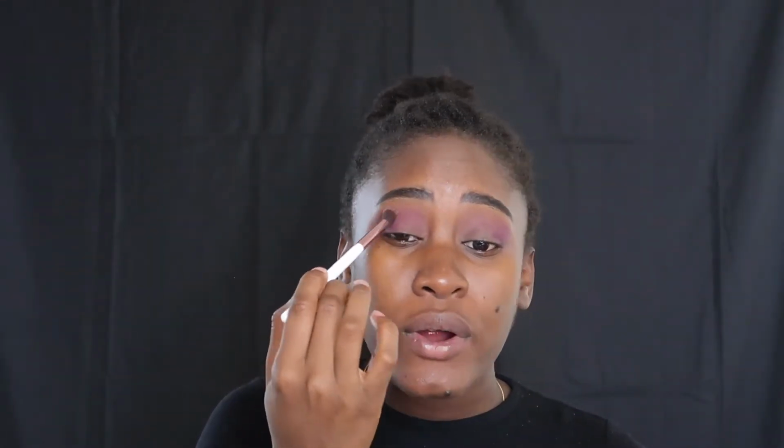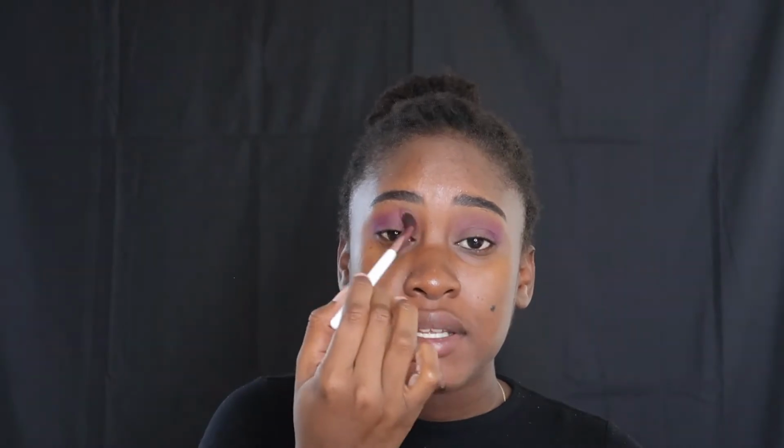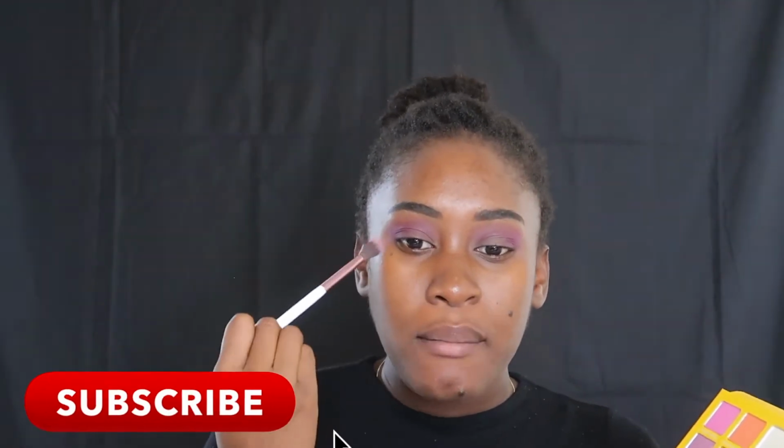So still darkening up the outer corner and sweeping that a little bit in the crease. The other option that you could use is using that dark color and then using the color above it, which is dark cherry, to sweep it across. Because I'm patting it on to the end, it's darker, and then me sweeping it across the crease makes it a little bit lighter, so it creates a minor ombre effect with the same eyeshadow. But you could try that if you're going for something a little bit different and lighter.